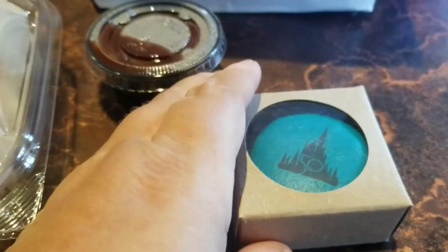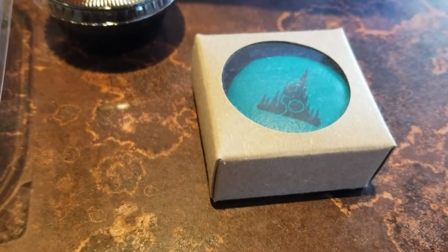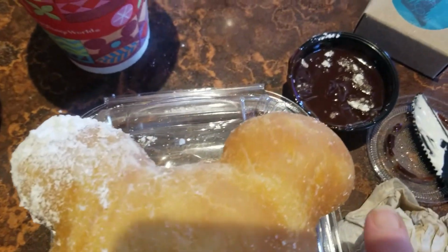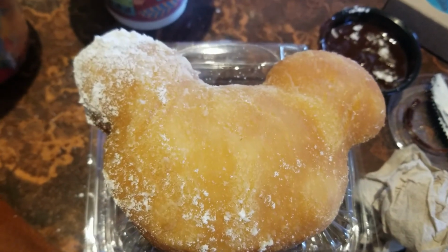Just as an extra carb. Because I needed more carbs in my life, obviously. This is my beignet. I'm about to eat it. It came with like a chocolate dip sauce. So we'll check it out.